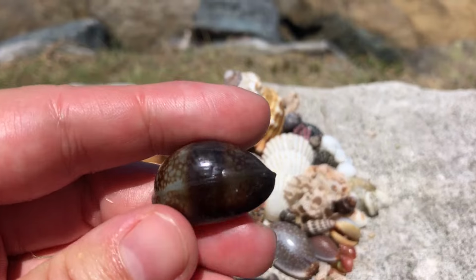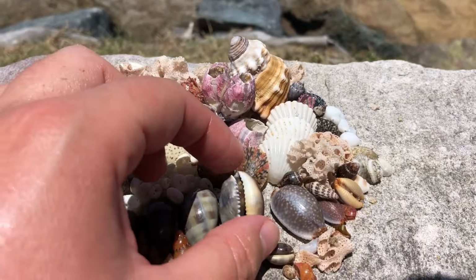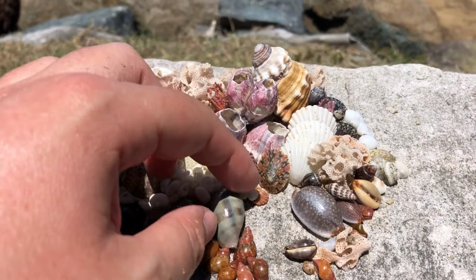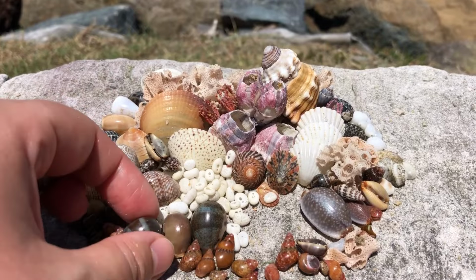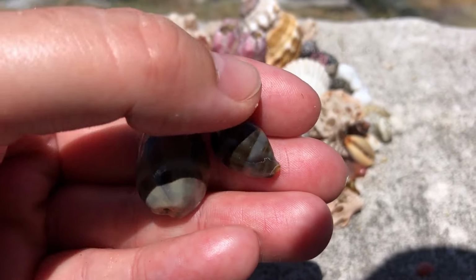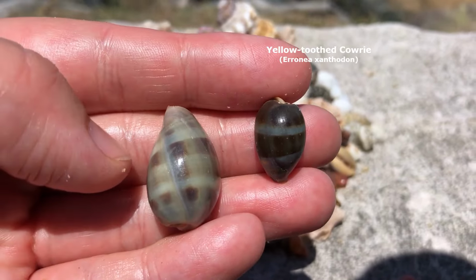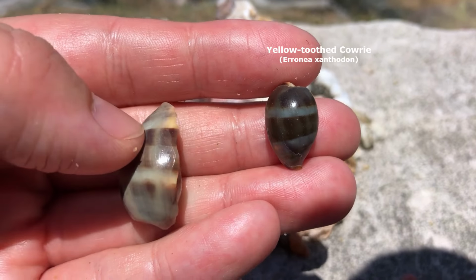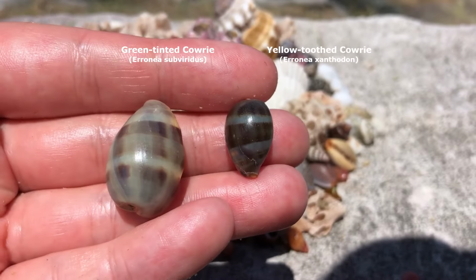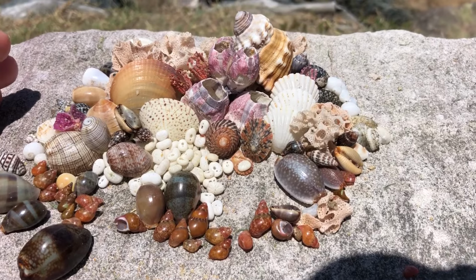Oh my goodness, super pleased with the cowries. The first one is the subadult snakehead cowrie. The next one, I just want to give a little look again at this one, if we can compare it to the other one. So the one on the right is a subadult yellow-toothed cowrie, and I think this one on the left with slightly different colors and patternings is the juvenile green tinted cowrie. It's just lovely to see these two shells from the same genus, but actually have slightly different looks that set them apart. So they're very nice.